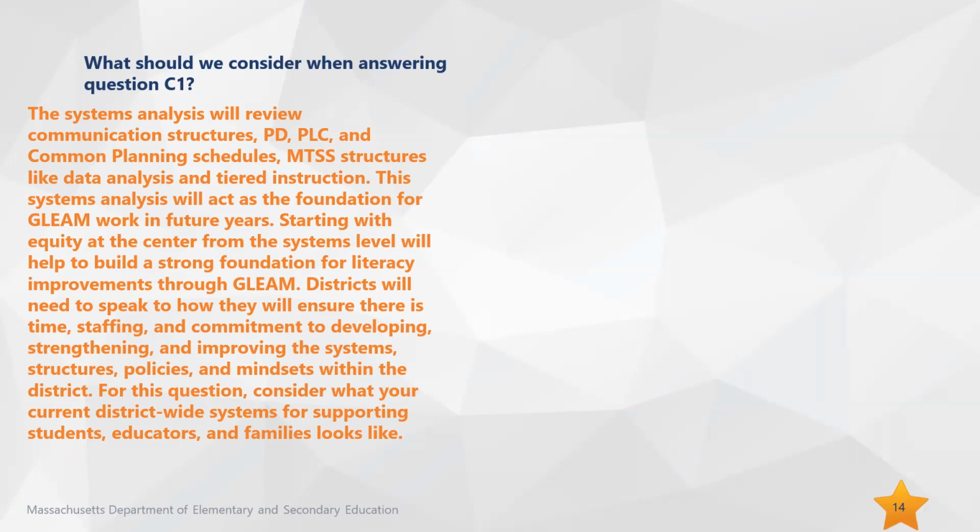through GLEAM. Districts will need to speak to how they will ensure there is time, staffing, and commitment to developing, strengthening, and improving the systems, structures, policies, and mindsets within the district. For this question, consider what your current district-wide systems for supporting educators, students, and families look like.